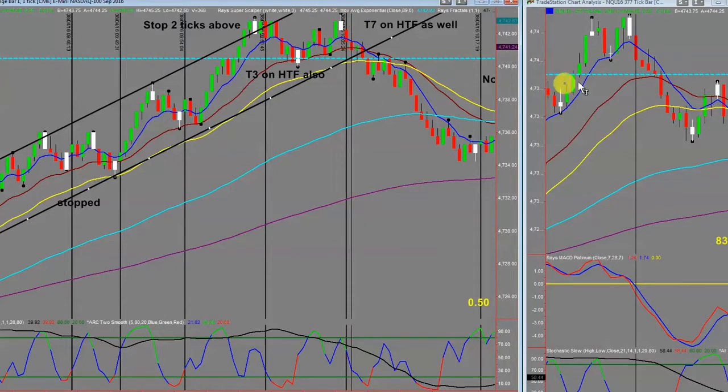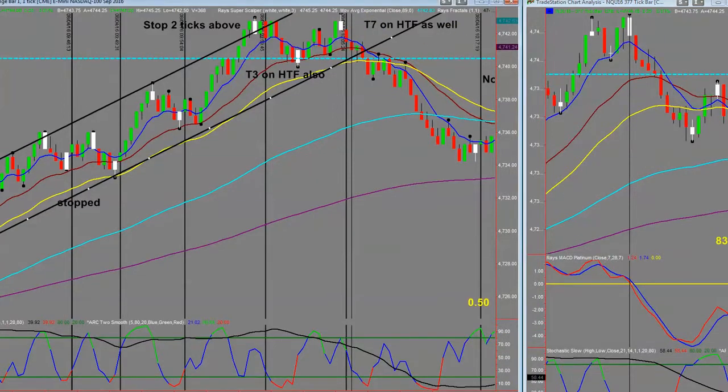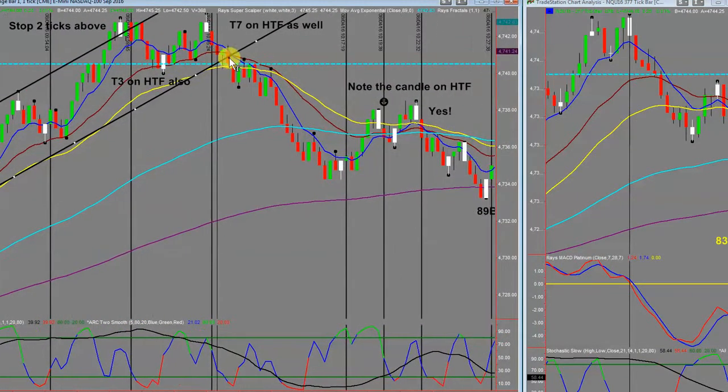And let me just show you this. Over here on your higher time frame, you had a T7 as well. So you've got a T7 here on your entry chart, you've got a T7 on your higher time frame, and away you go. Okay, and then of course we had a T20, and you can see here then the channel is broken.